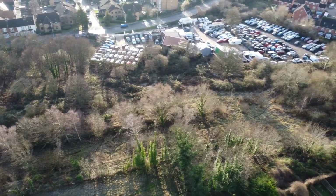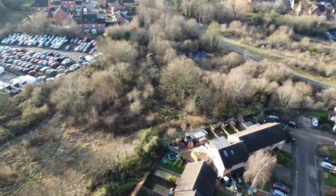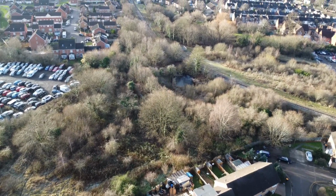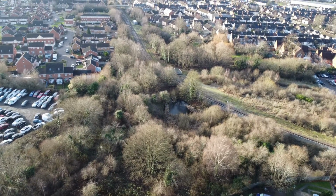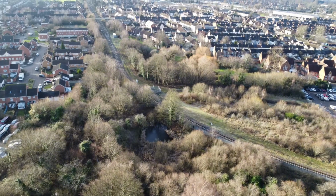Now, I find myself back in Bedford for Exploring Bedford Part 3, and I'm doing it on my own this time. I thought I'd put on my big boy pants and go for it. So I find myself at Bedford St John's, and I'm awaiting the Marston Vale train to come in.